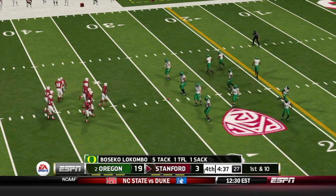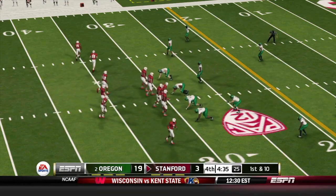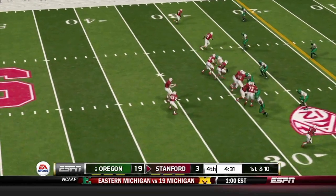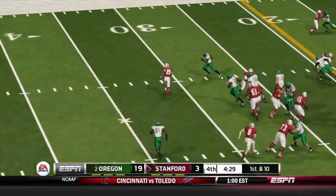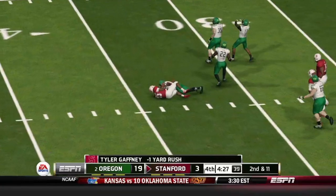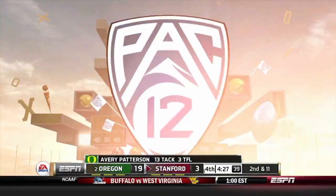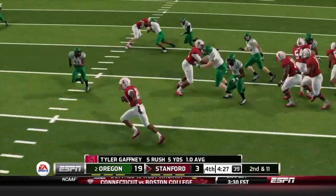From the 30-yard line, 1st down. They'll get him for a loss. Call it a loss of 1 yard on the play. That'll bring up 2nd and 11.